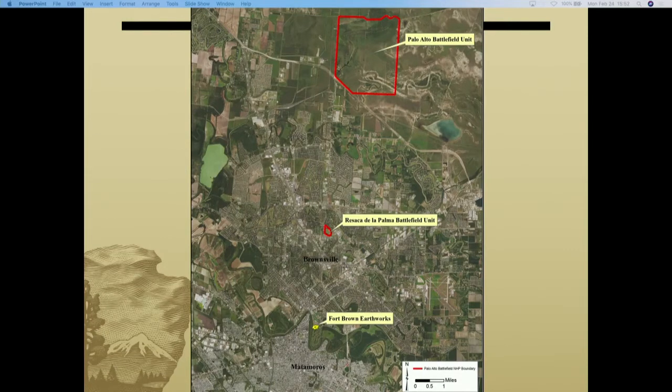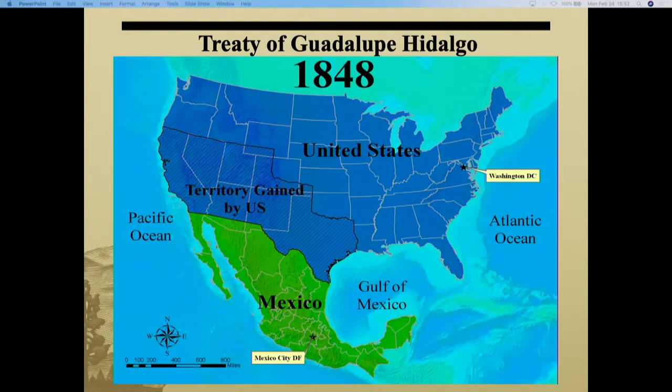What started on these fields in the Rio Grande Delta would lead to events that would forever change the face of the North American continent and forged the relationship between these two young republics, with Mexico ceding over half of its national territory to the United States. So this is undeniably significant to both of our countries, and it's part of our history that isn't, especially in the United States, well remembered or well understood. So it is an important site.